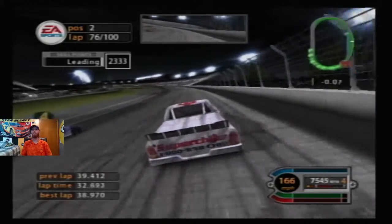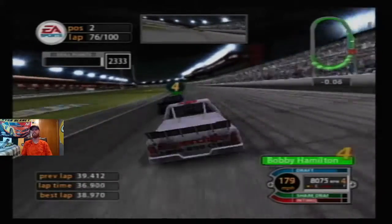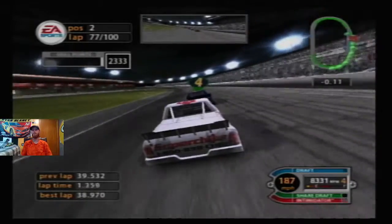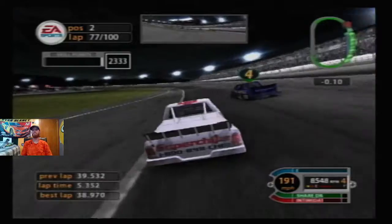He moved him up the racetrack. Bump and run. Bobby Hamilton Sr. to the lead. Dangerous to do that on a 2-mile oval. But he did it nonetheless.